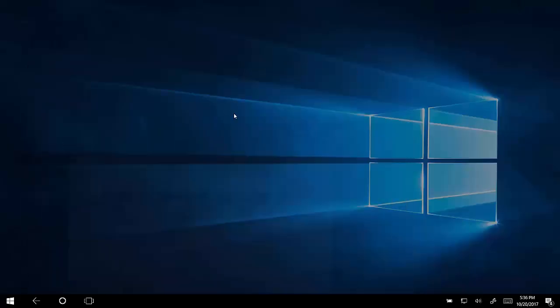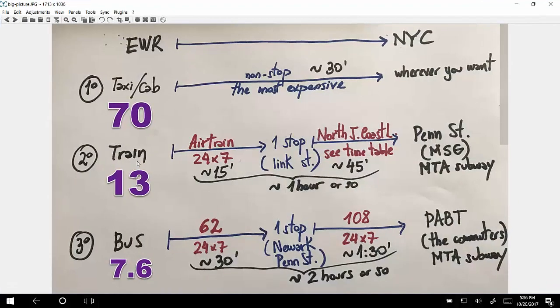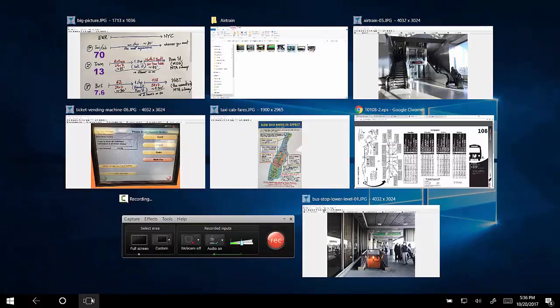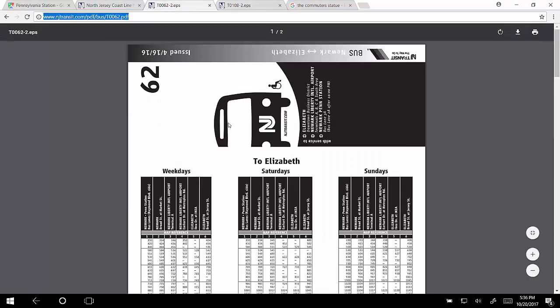Okay, now, the last option, let me go back to the big picture. Yeah, the bus. Let me show you why the bus is gonna cost $7.60. You can see the prices in the time table. Let me go back to the browser so I can show you the prices here.